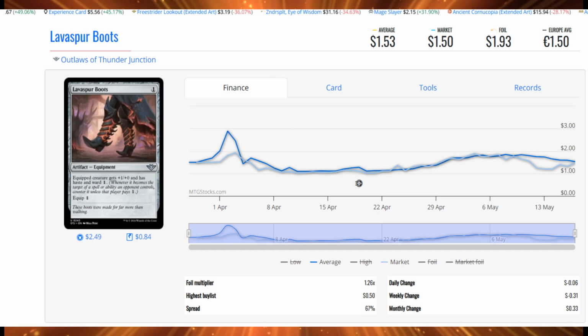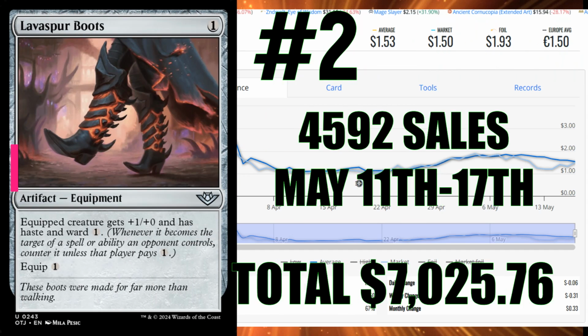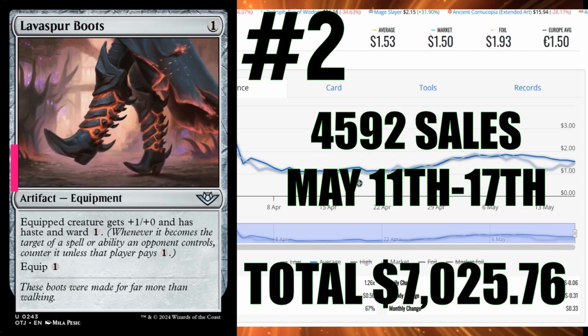All right, guys, you ready for this? We are jumping over. You've made it to the number 2 slot, and of course that is going to be the Lava Spur Boots again with 4,592 sales, $7,025 of total sales volume. It's still around the $1.53. It's actually declining a bit in price. It's slipping down the ranks.